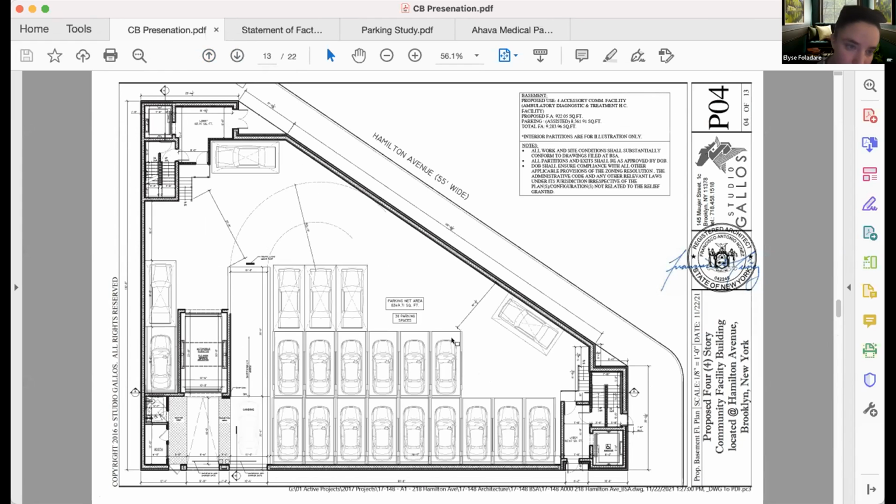Hamilton. Sorry, it's easier to see on the elevation. Do you have to go around here? Okay. And these are all one-way streets, except for Hamilton Avenue. So you have to go around the whole block. Correct.